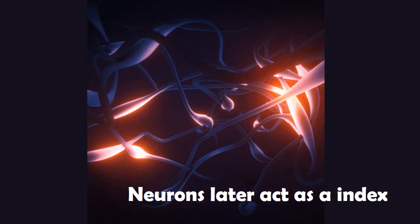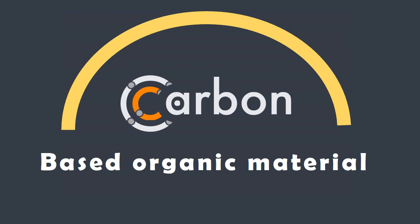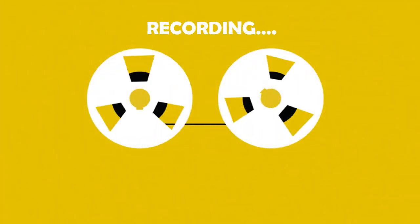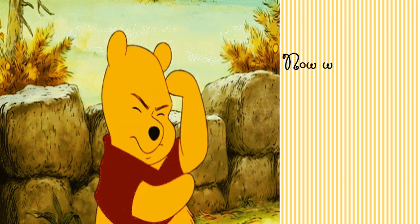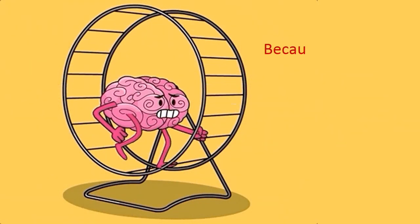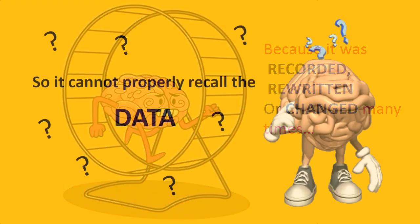Neurons later act as an index, and as one recalls a memory, the index specifically calls different parts of the brain. Memory is stored in molecular level, and just like all the other parts of the body, they are carbon-based organic materials and can be broken down into simpler substances. Brain is constantly being recorded and rewritten because human beings have to constantly adapt to the changing environment. Now, what does forgetting something mean? It might be that the brain drops the info during breaking down of molecules, or because it was recorded, rewritten, and changed many times that it cannot properly recall the data.